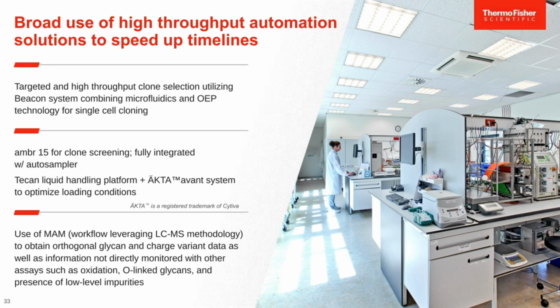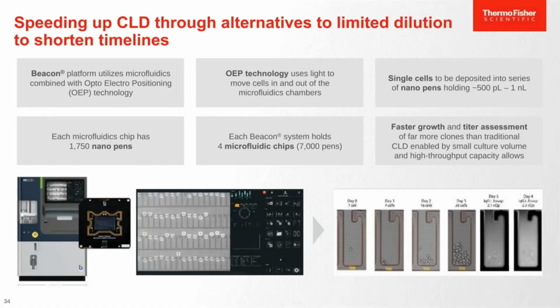If I was to take one example, let's focus back on the Beacon platform. As mentioned, the Beacon platform is a microfluidic system that uses OEP technology, so optoelectrode positioning, and it uses light to help us with single cell cloning. Single cell cloning traditionally is done through limiting dilution, but with the Beacon, we're now able to seed cells into a microfluidic device and then sort the cells based on monoclonality.